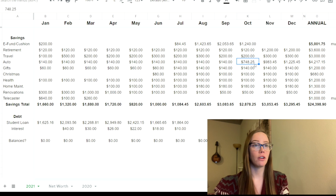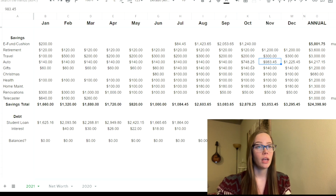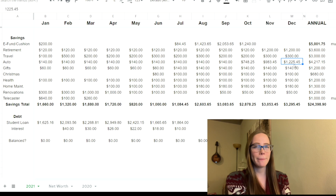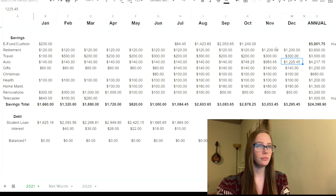So that becomes our financial priority after we've paid for the emergency fund and started funding our retirement. I don't know how long it'll last. We plan on driving it as long as we can, but I just want to be prepared and not have to take out a car loan.